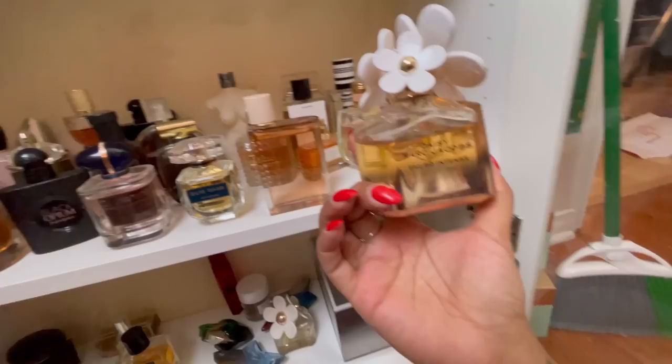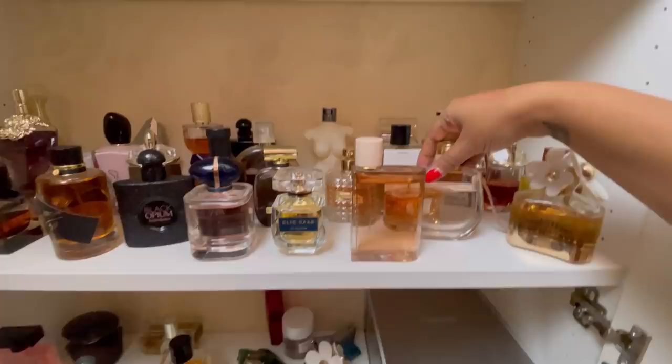This is from KKW Fragrances. Of course, this over here, Daisy Also Intense. I wore this too many times. I love it. Chloe Nomad, another favorite. Love this one so much.